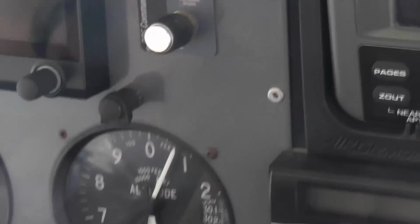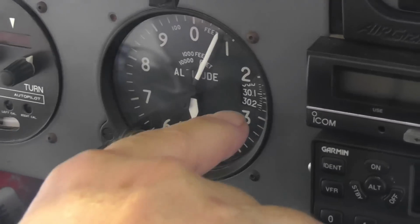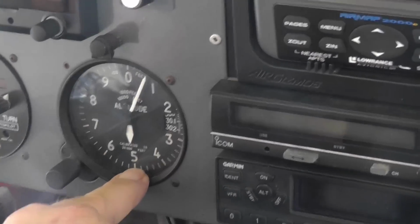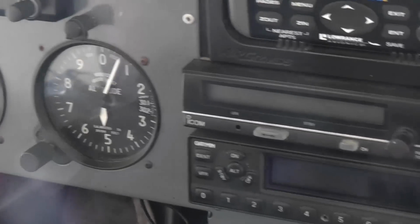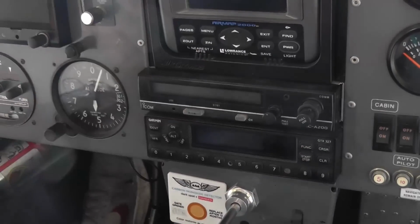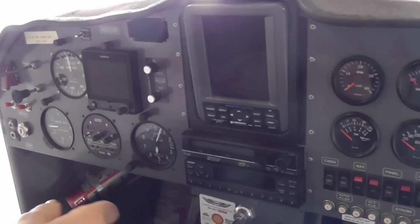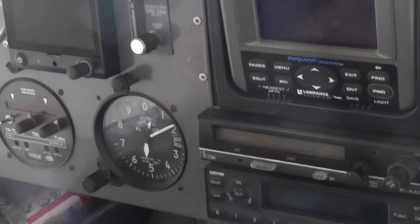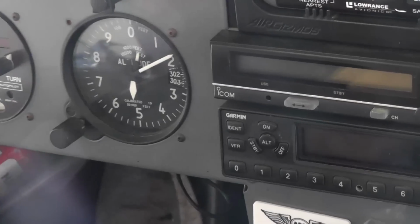Okay, and this right here is the altimeter, and it works like a clock. So it means we're 5,000 feet plus 100. Since we don't have the radio on, I don't know the actual setting, because they put on the radio what the altimeter should be set to. Another way to do it is simply to set it to field altitude. And then you can read the barometric pressure off of there too.